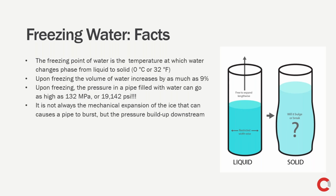Let's present a few interesting facts about freezing water. The freezing point of water is the temperature at which water changes phase from liquid to solid, and it's 0 degrees Celsius or 32 degrees Fahrenheit. Upon freezing, the volume of water increases by as much as 9%. This is a lot, and this would explain why the pipes can burst. And another interesting factor is that upon freezing, the pressure of a pipe filled with water can go as high as 19,000 psi. This is huge.